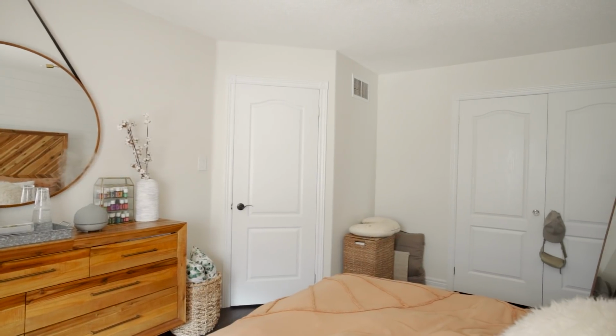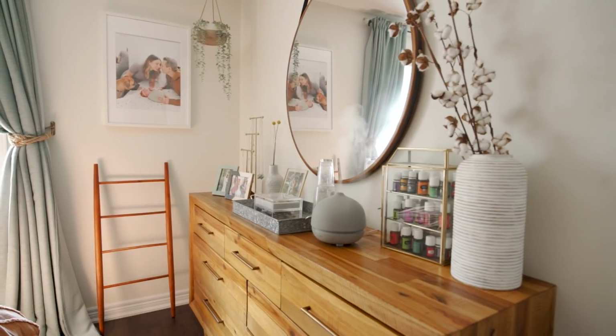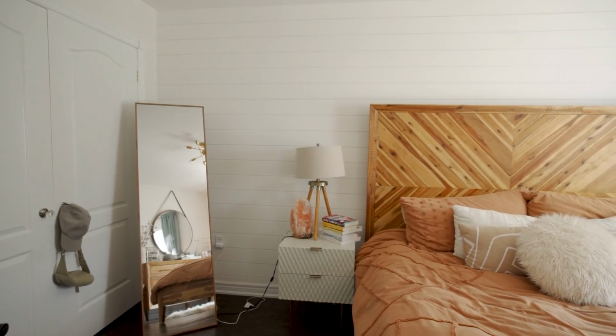You know what, this is definitely a big room compared to the other ones, and it gives us lots of space. Even when we first saw this house, they had a dresser behind the door, so there is lots of extra storage space if you needed it. But that is our bedroom. So why don't we go outside? It's gorgeous out. I think it feels like it's 40 degrees Celsius today.